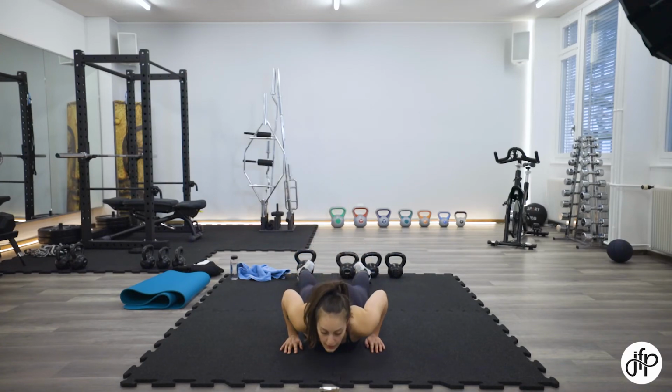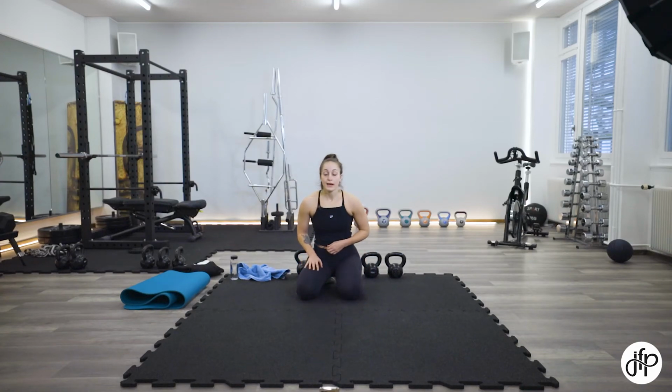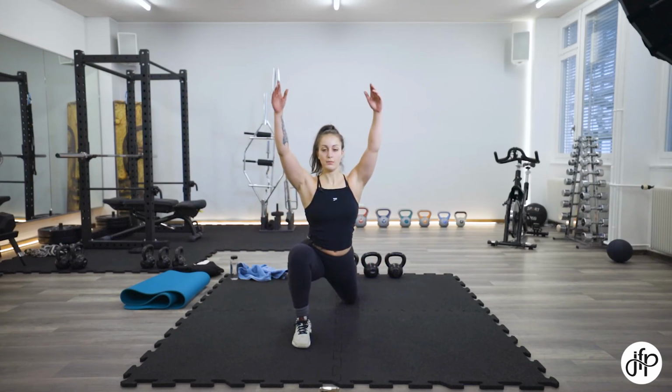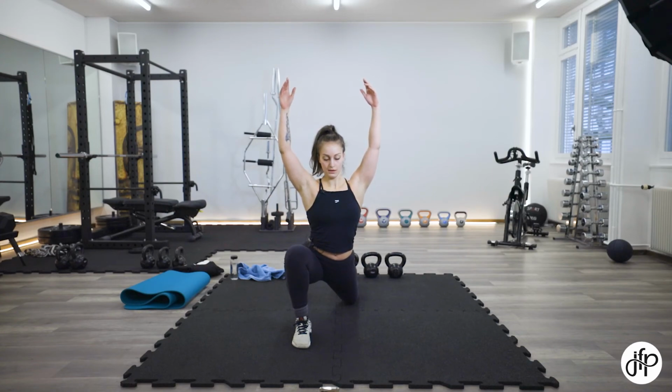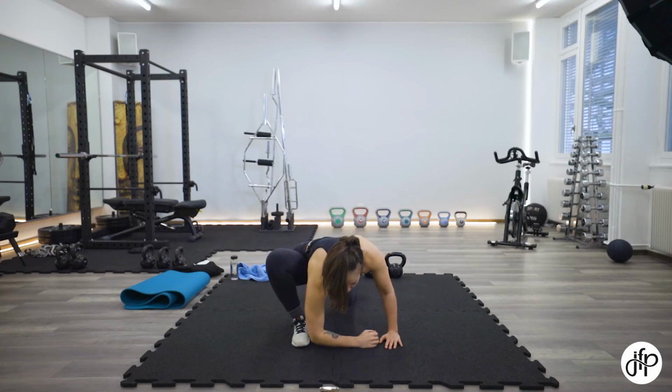You come down. From here, you come in a child pose. And you relax here, you stay here for a few seconds. Okay, you come up with your right leg. You put it in front of you. Feel the stretch here. And both arms to the sky. Down and try to reach to touch the ground with your elbow.